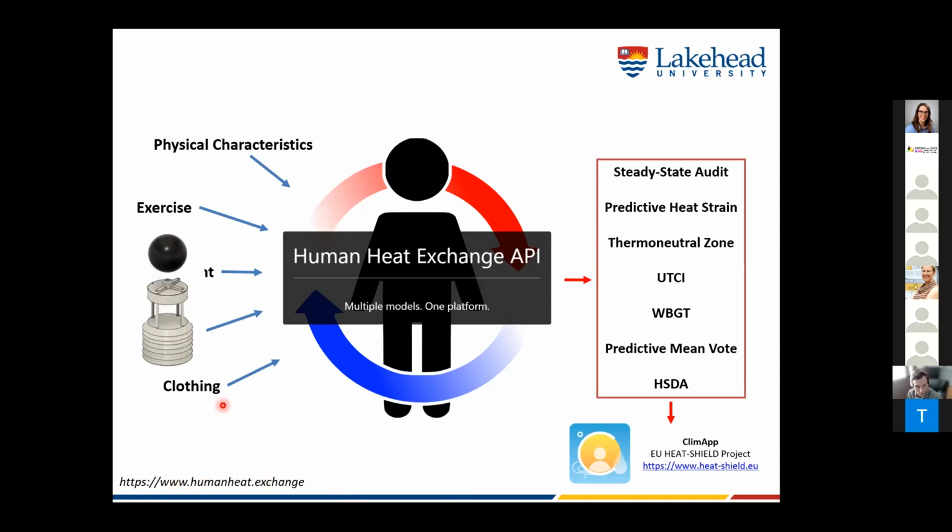And my lab's in the process of developing a bespoke environmental sensing unit that will be able to ping directly to the Heat Exchange API and provide you real-time feedback of the conditions and whether you should continue work under these environments without appreciable reductions in performance.